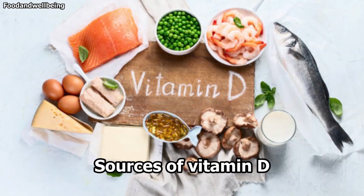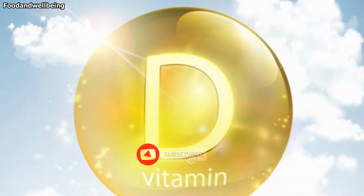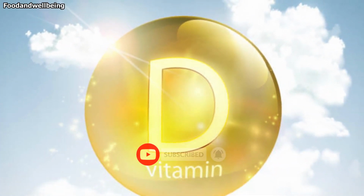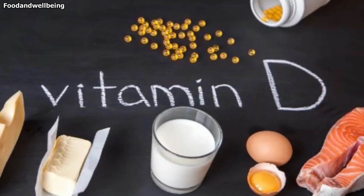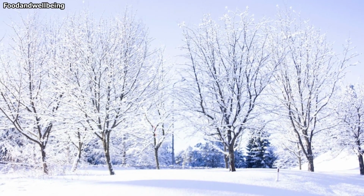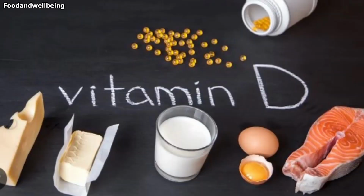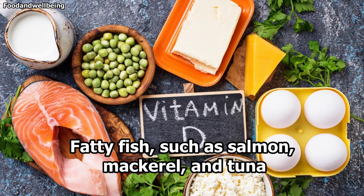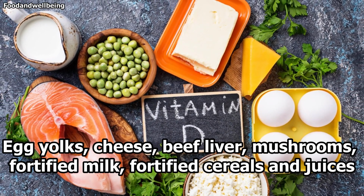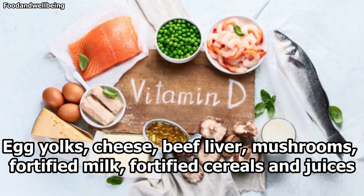Sources of vitamin D. People can often get the majority of their vitamin D intake from sunlight exposure. However, people at risk of developing vitamin D deficiency and many other people cannot solely rely on sunlight exposure for vitamin D production. During the winter months, when the sun is not as strong, everyone can benefit from vitamin D supplements. The following foods are a source of vitamin D: fatty fish such as salmon, mackerel, and tuna, egg yolks, cheese, beef liver, mushrooms, fortified milk, fortified cereals, and juices.